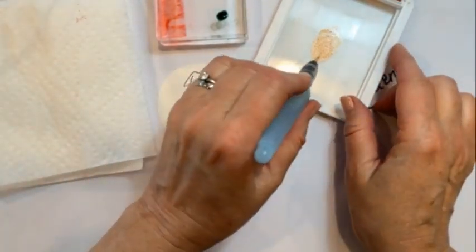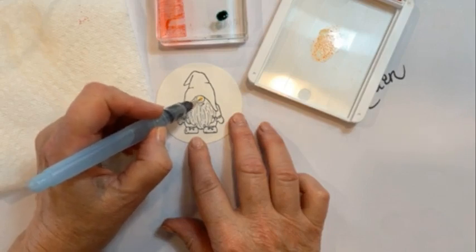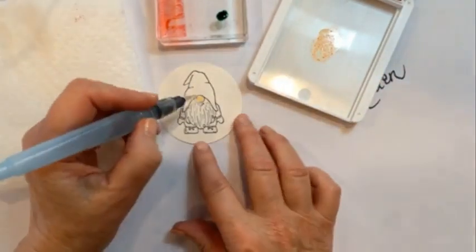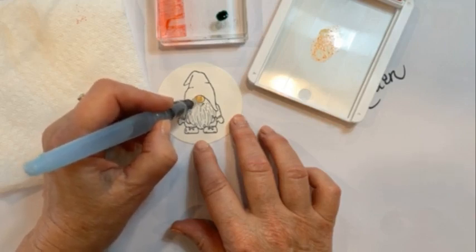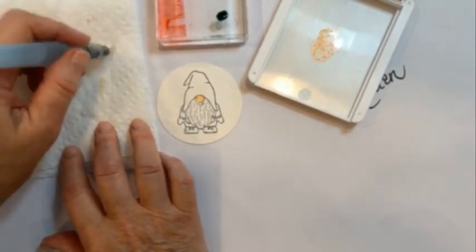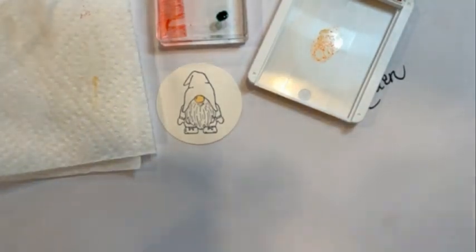I'm going to go and get some Pale Papaya. I'm going to come and do his nose. And you can go back and get more if you want it a little darker. I don't want it real super dark. And then when you go to change colors, you just go like this till it's clear. There's a little color there and then it was clear.